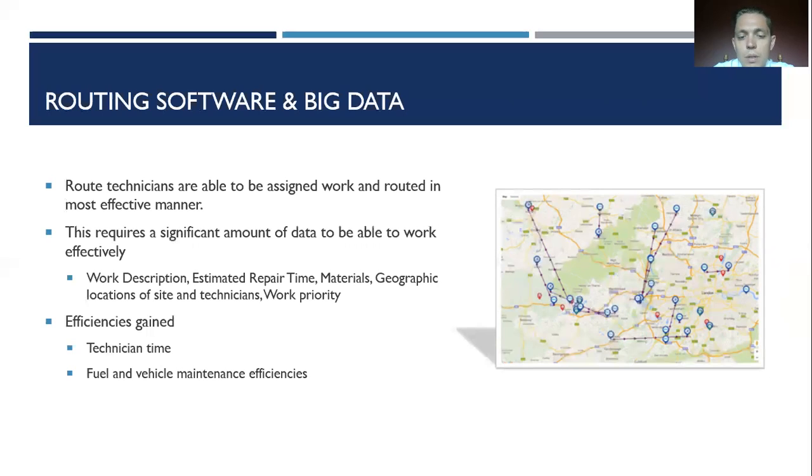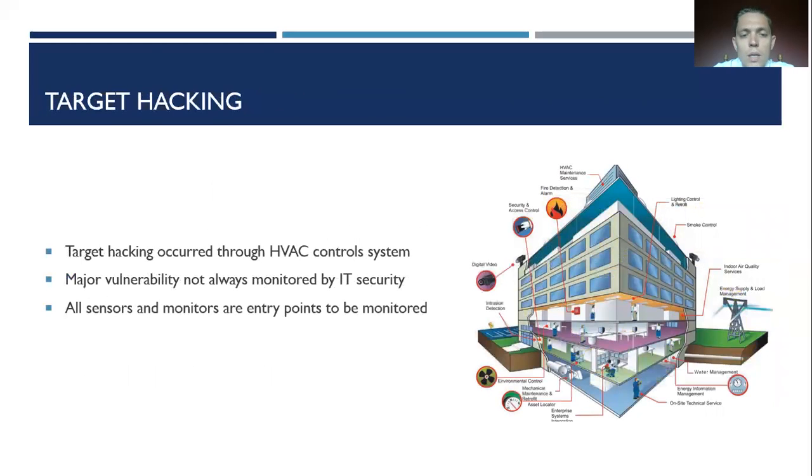So we've got to make sure that the priority work is being done first, even if it is not geographically the closest to the technician. So it is very complex and a lot of data goes into creating these routes, but ultimately it has reduced windshield time and travel time of the technicians, and also vehicle maintenance and fuel efficiencies are being gained through these systems also.